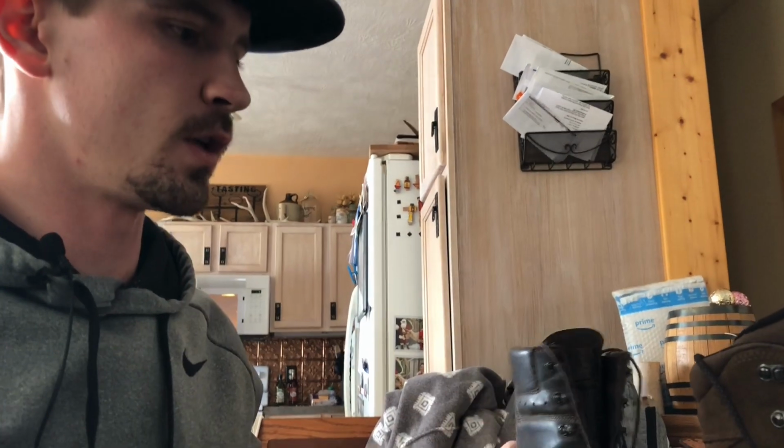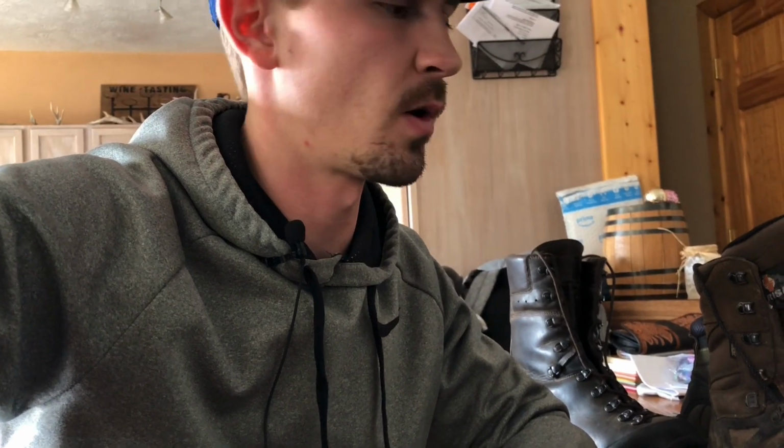Let's see here. So I've gone through these 4 boots, and I've ranked them as far as my favorite to least favorite. And I would have to say my least favorite of these 4 would be the Zamberlan Vioz. Just the crappy, shitty luck I had with them. The build quality wasn't quite up to par with what I was expecting. The rubber rand was peeling off within the first couple days.